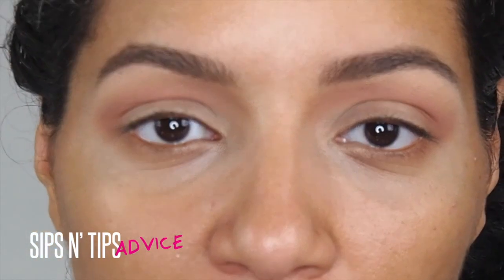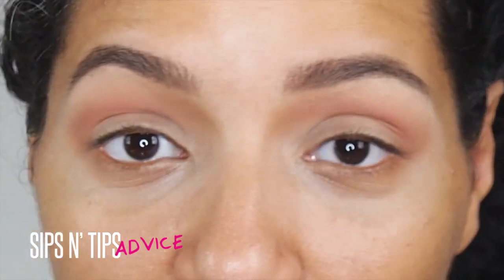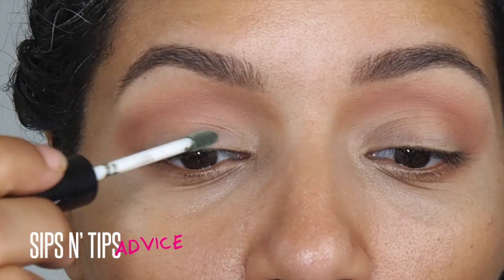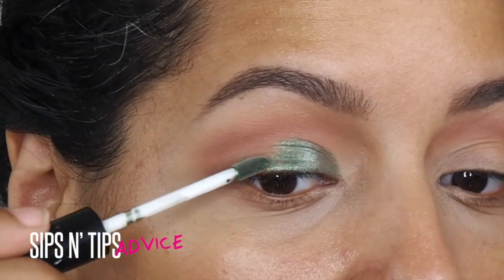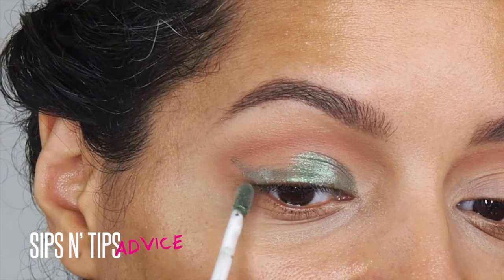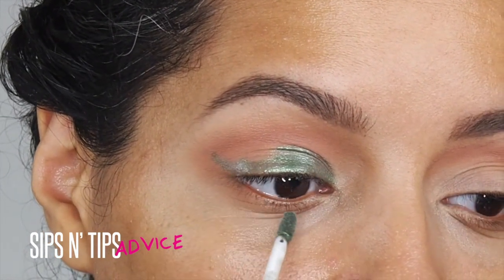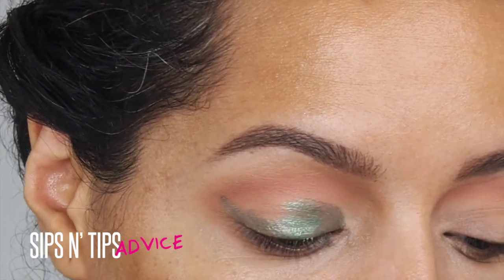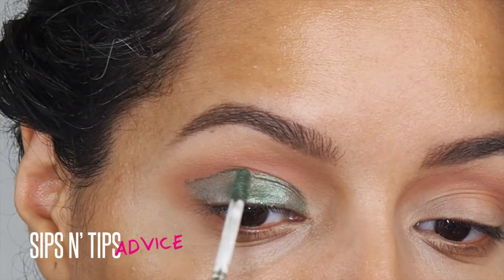If you have a green base eyeshadow pencil, this would be perfect for that. I don't, so I'm going to be using this in another color. This is from Butter London and it's called Coriander. Oh, look at that, it's so pretty. Alright, then I'm just going to continue to follow that shape we just made, which is supposed to continue to go downward in this direction. But I'm only doing the top part like that with the green, since we're going to be using a different color on the bottom.